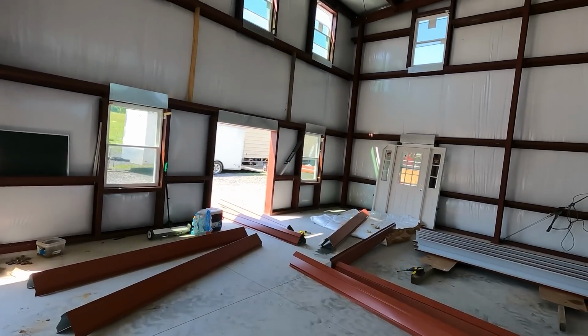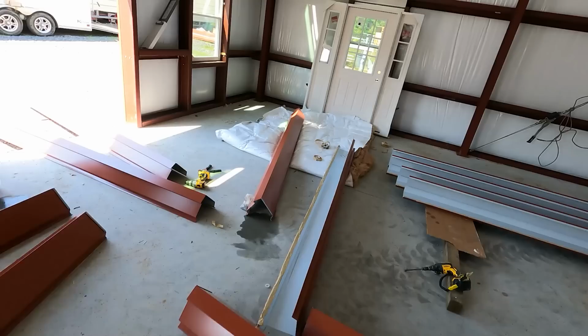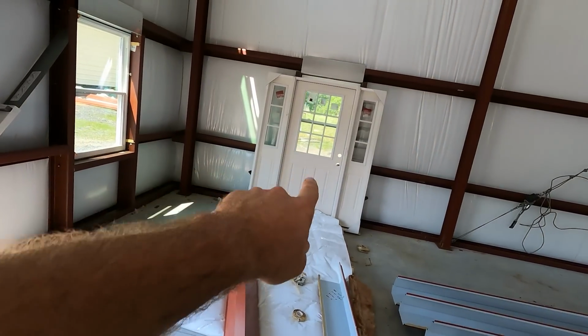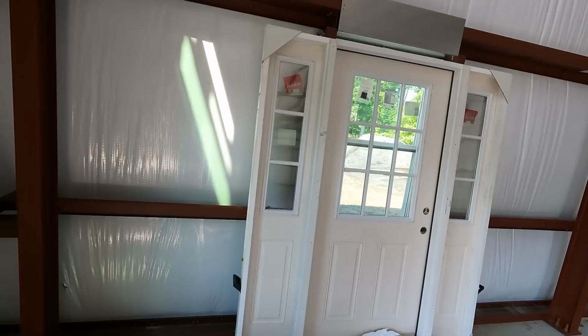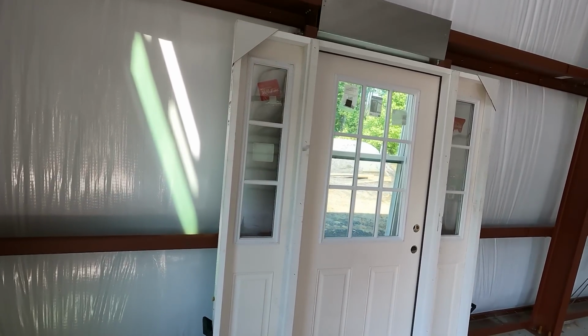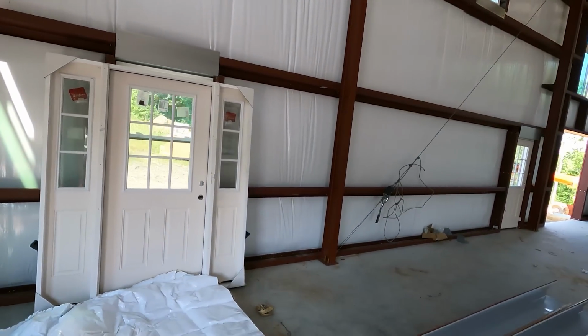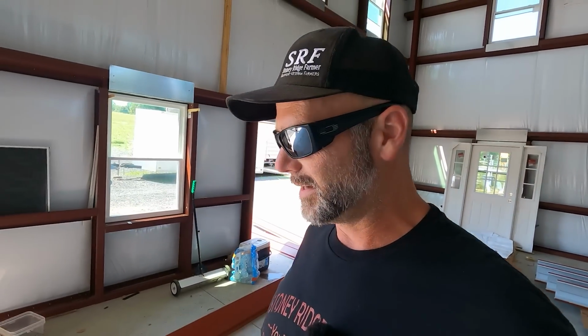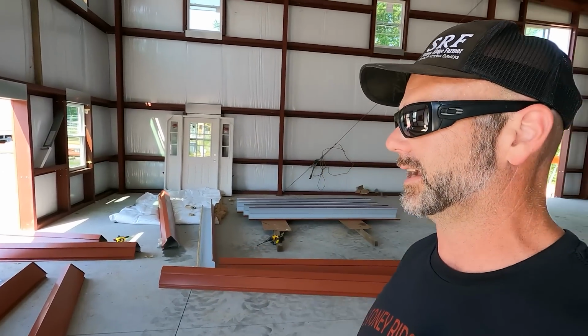Now, one thing that I need to do, and this trim is all going up here very soon. These are gutters and trim. One thing that I have to do is install this front door. I did buy all of my doors and windows from my local Lowe's. And I will tell you guys, if you have a local window and door company, use those folks, okay? I love Lowe's. I support what Lowe's is about. It's a local North Carolina company. However, and they've stood by their product too, which is a good thing.